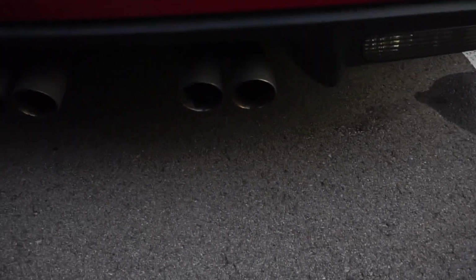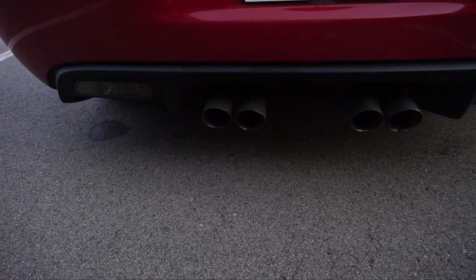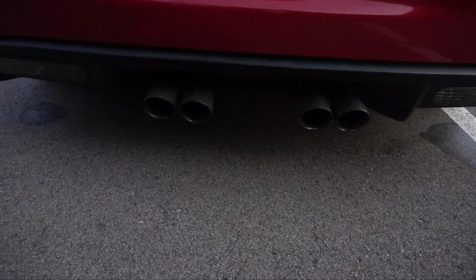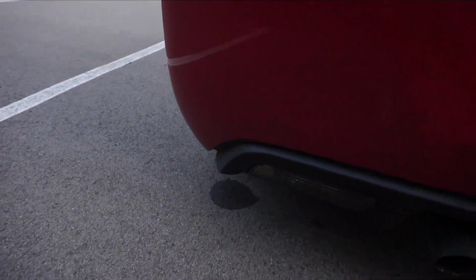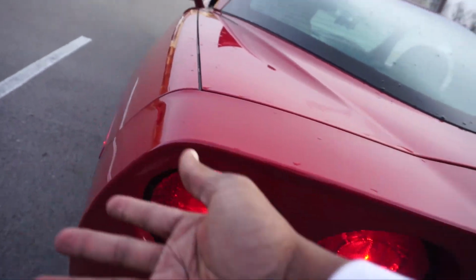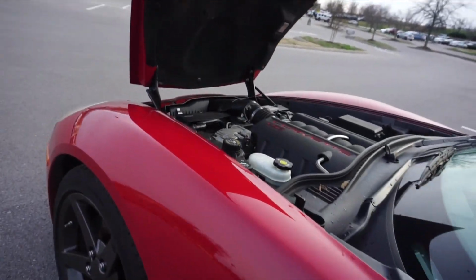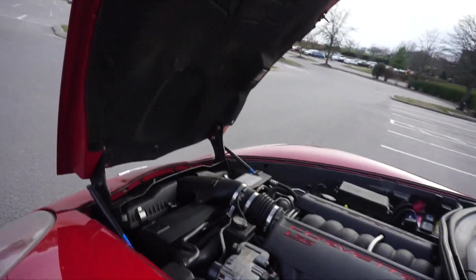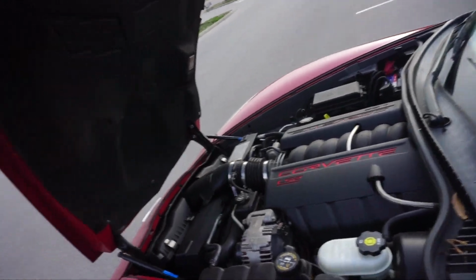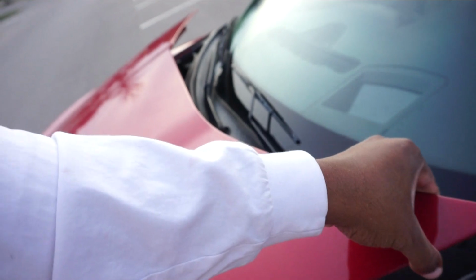and they ran dual pipes out the back on both sides. These are stock. They sound fine. They're stock, but hey, whatever. Dual tail pipes. You know, they sound all right. They're decent. On the outside, that's pretty much it. I close that baby back up.